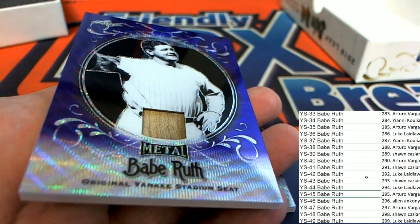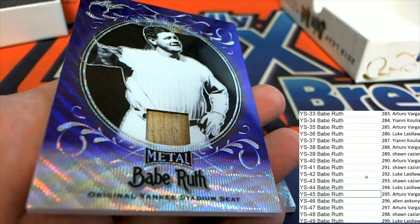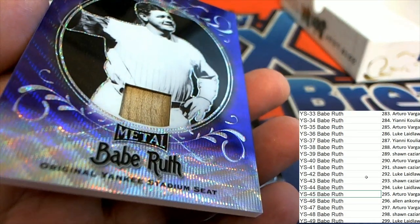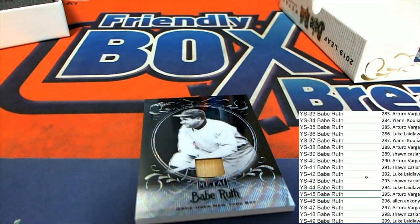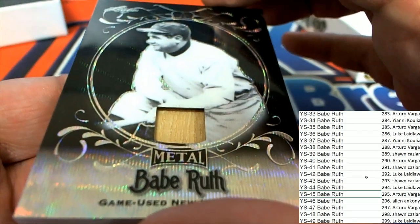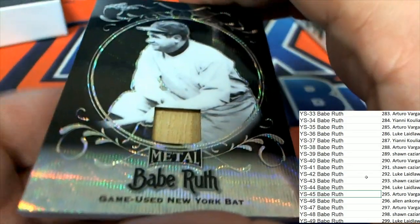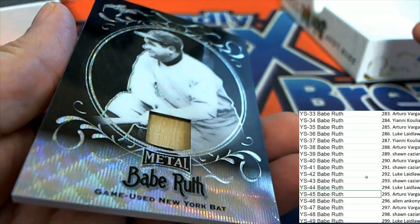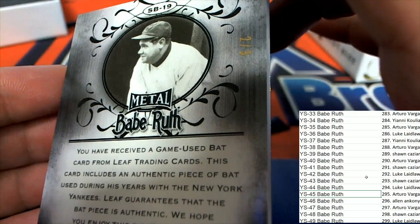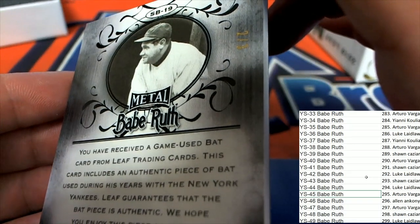Good luck, everybody. This Babe Ruth relic coming up. What's it going to be? It's a Babe Ruth bat relic, game-used bat relic. And who's coming away with this? Every box has a seat relic and a bat relic. Game-used. 2 of 3 on this one, SB19.